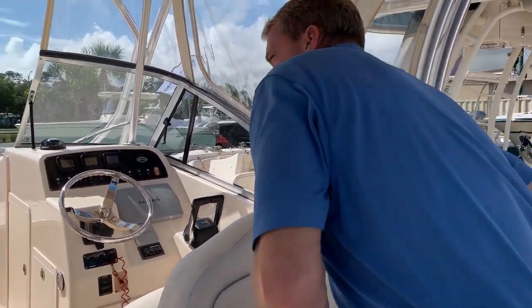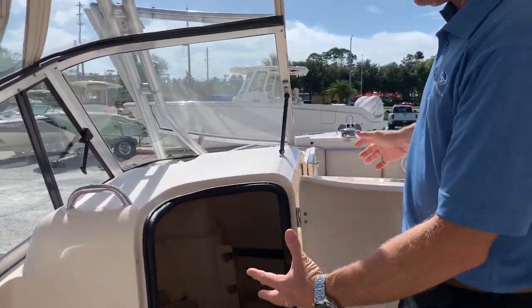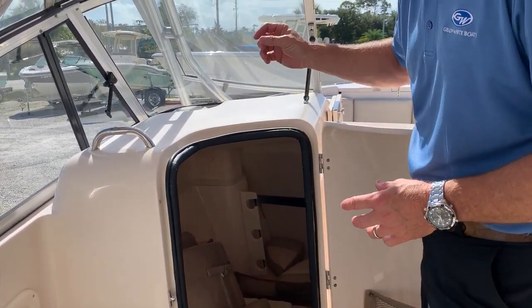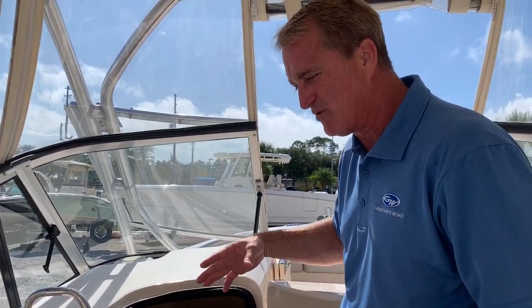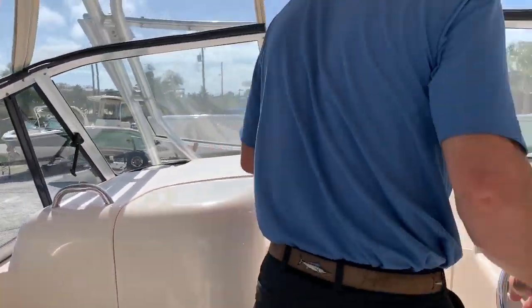As we move forward, nice head compartment. All of our cushions we've just got stored down inside the head, but this has got a real marine head in it with a holding tank, with a macerator, with an overboard discharge. Kenwood sound system in here, sounds really good.